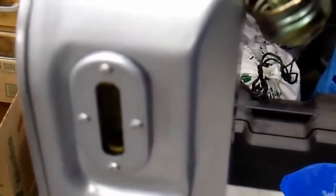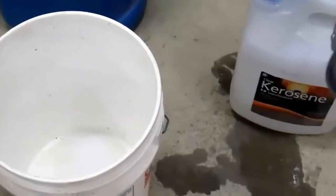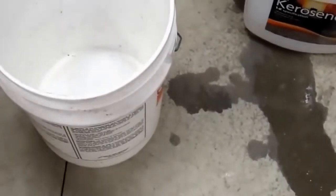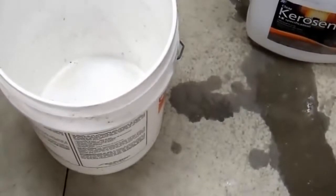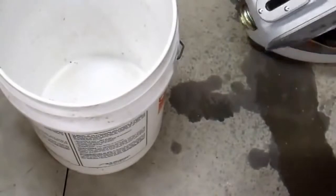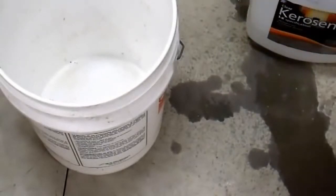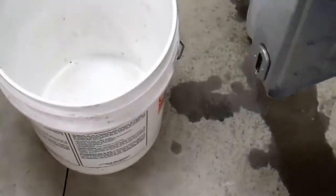And now, I don't know if you can see it on camera, but the gauge has kerosene in it. So I'll stop there and put this into the heater. You can see that it spilled kerosene all over the place. In retrospect, I probably should have used the transfer pump that they gave me. But looks like this container is sealed pretty well. It's not leaking. So I think I can safely put it into the heater.